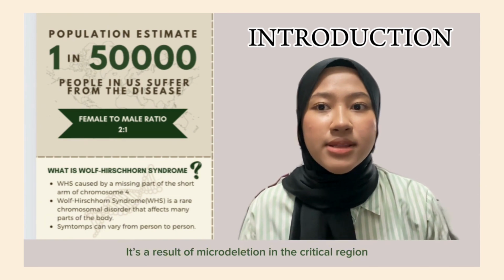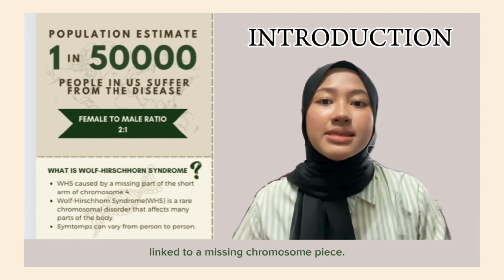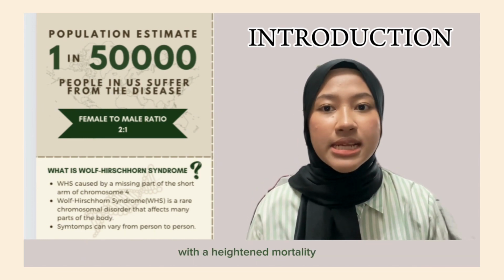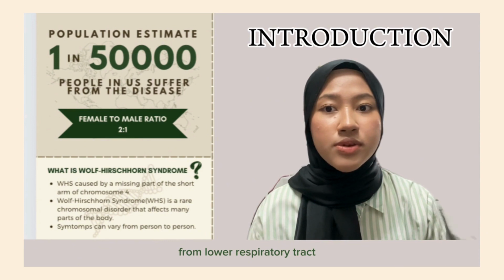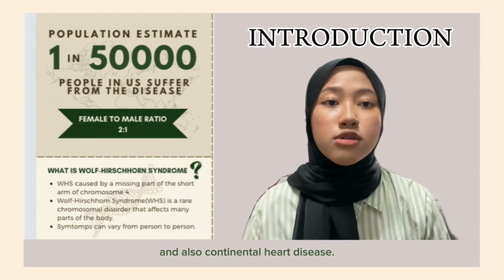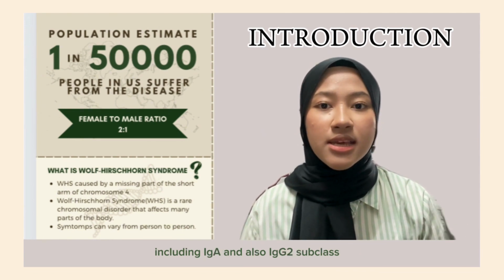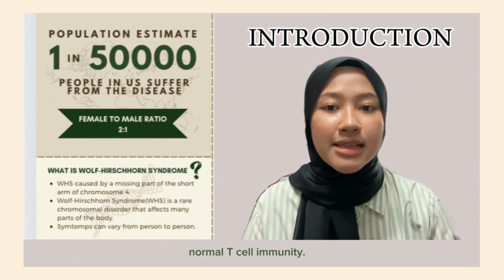It's a result of a microdeletion in the critical region of chromosome 4, marking it as the first disorder linked to a missing chromosome piece. The impact of Wolf-Hirschhorn syndrome on affected individuals is profound, with a heightened mortality risk in the first 2 years of life. Causes range from lower respiratory tract infection to congenital anomalies, sudden unexplained death, and also congenital heart disease. Compounding this challenge, these children often face immunodeficiency issues, including IgA and also IgG2 subclass deficiencies alongside normal T-cell immunity.